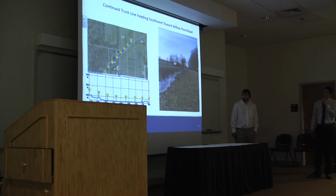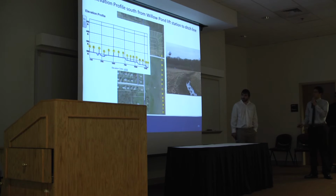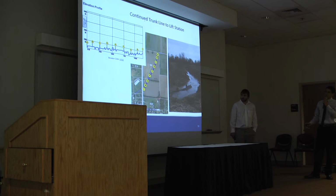We stayed on the west side all the way up until Willow Pond Road. Once we crossed Willow Pond Road, we switched it over to the east side. I'll explain why in a minute. This is a separate segment here coming from the Willow Pond lift station, so just looking for sudden changes, but we're going to be at least 6 to 7 feet underneath the ground anyway. So the reason we switched to the east side was the location of the lift station would be right here, so we just didn't want to cross the ditch. We wanted to cross the ditch as few times as possible.